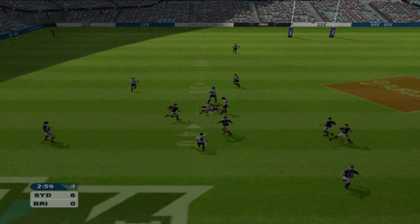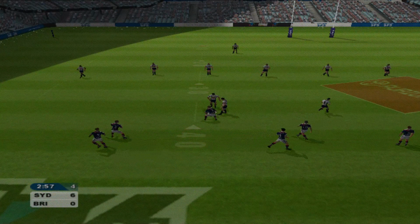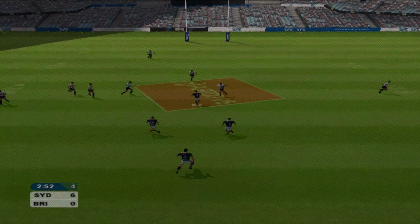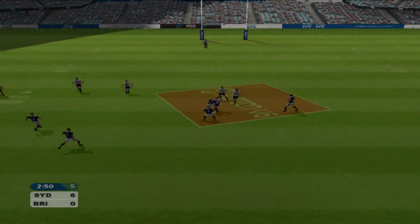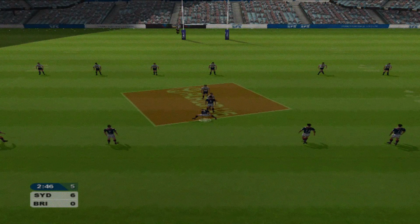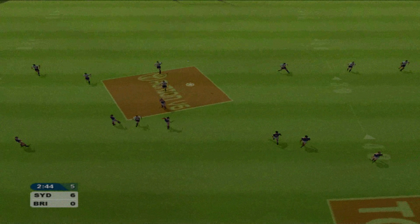The number seven is tackled and pummeled to the ground by two tacklers. And that's the fourth. Kenny Dow shovels it on to Anasta. The 5'8 shakes it up a little there. Last tackle. What will they come up with here? He punts it.